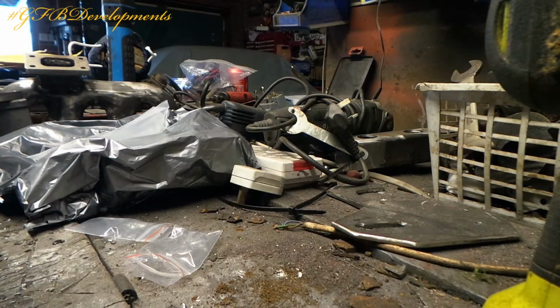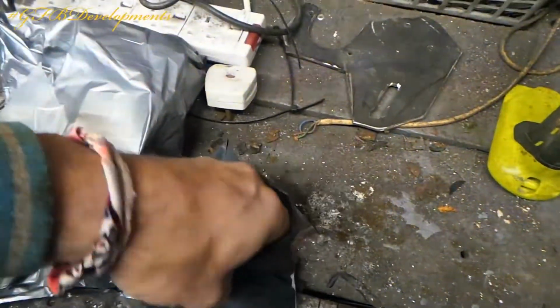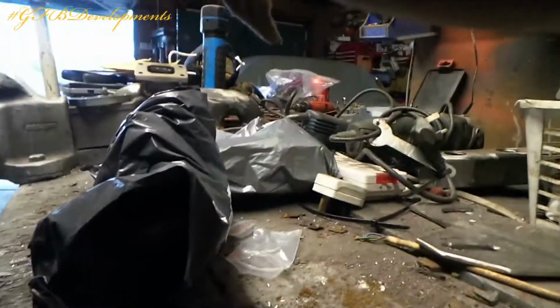What I'll do is pick up the camera and show you the rest. Okay, that's that bit. So what else do we have? This should be the 90-degree bend. Well, I'm going to have to put it down again. I can't even open the bag.